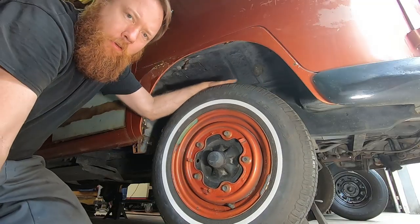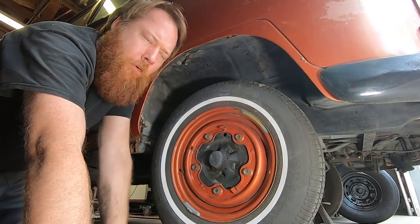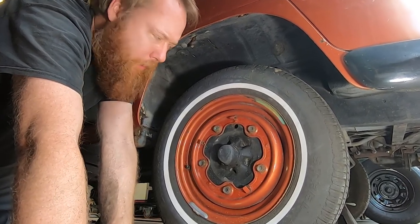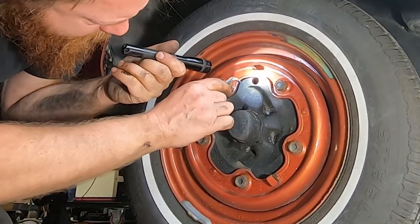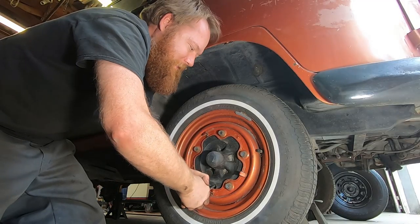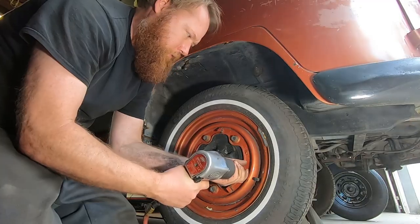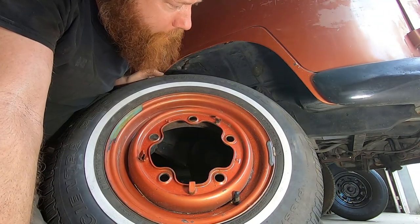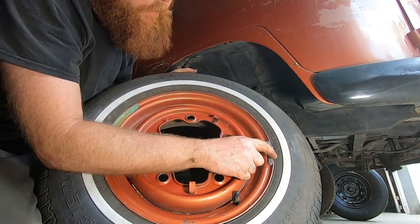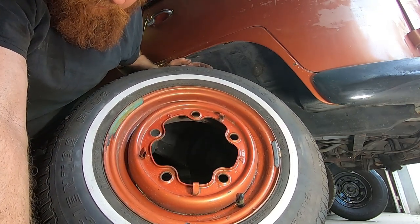I'm gonna loosen up the adjusters. I don't think I'll ever get that drum off. They're weird on the front of a bus. Now I remember from my double cab, I think there's two cylinders here. Did it. Cool. Date code on these tires, 5007. Almost Christmas, 12 years ago. I think that means they're old.